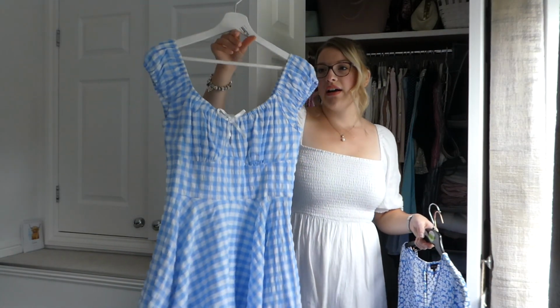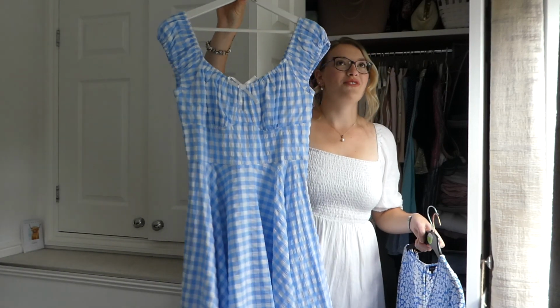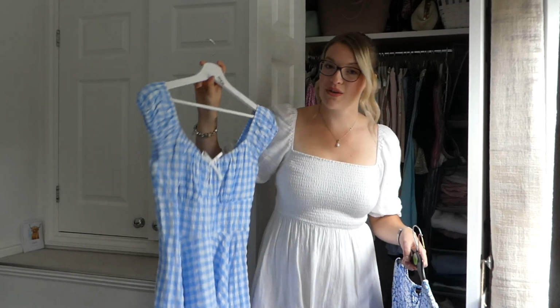Then I've got my blue gingham Hell Bunny dress. This is a 50s circle skirt style. This is my favourite dress in my wardrobe at the moment. I got this year for my birthday and it's definitely staying in my wardrobe. I've worn it so much this summer.